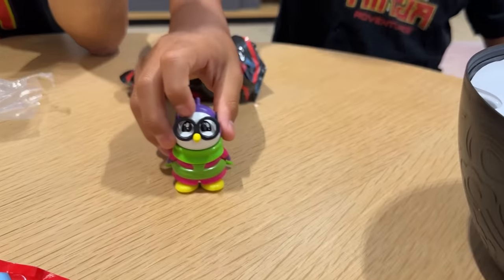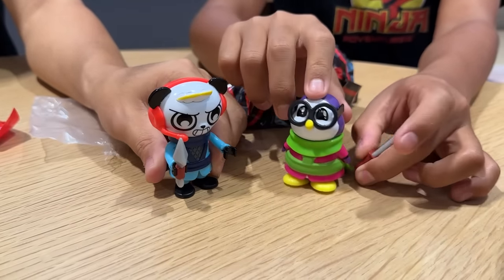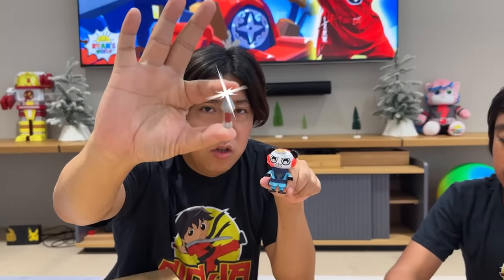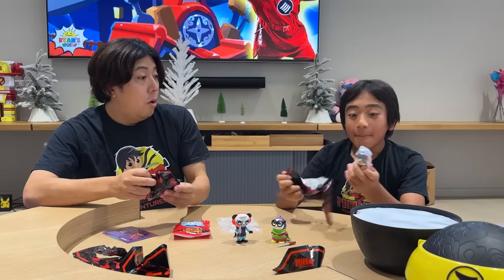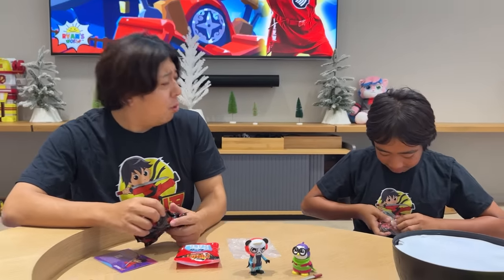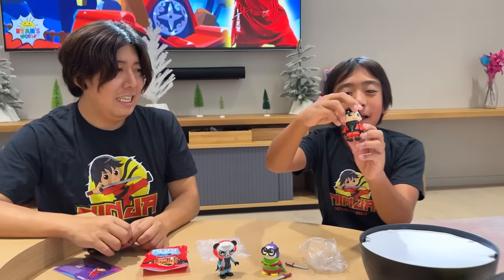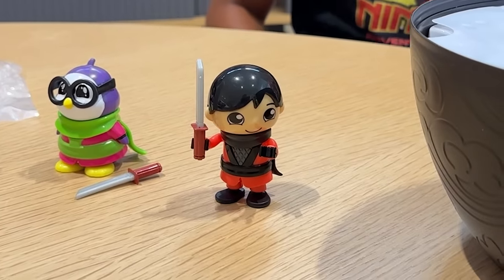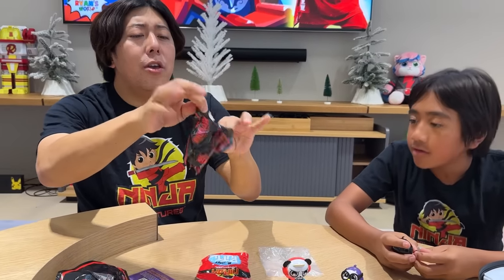Yeah! Where are you? Ninja Combo. And Ninja Pack. Ha ha ha. Do you guys know what this is called? Kunai. Kunai? Yeah. Let's open this one up. My favorite character. Ooh, of course, everybody's favorite character, of course, it's Oh, Ninja Ryan! Yeah! Woohoo! Cute.